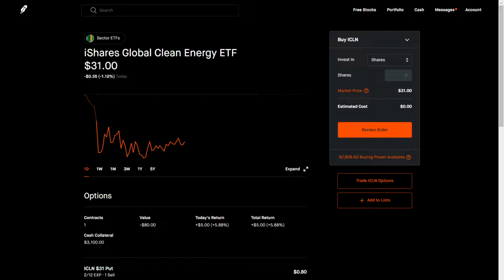So this particular ETF I am bullish on, especially with the current president and the administration. Clean energy, I imagine, for the next year or a couple years is really going to be a big focus for them. Plug Power and a lot of other energy-based companies, I think, are going to do well. Obviously, that's not financial advice. That is just my personal opinion.